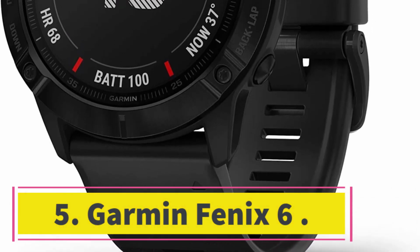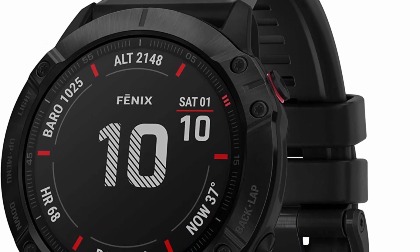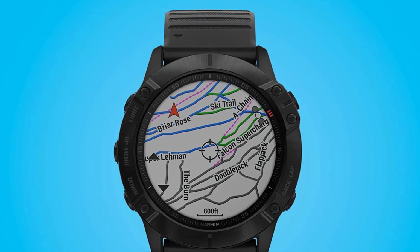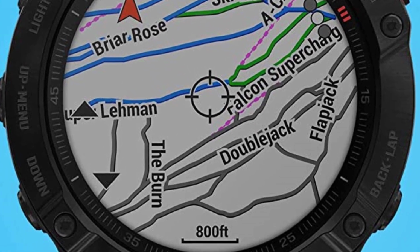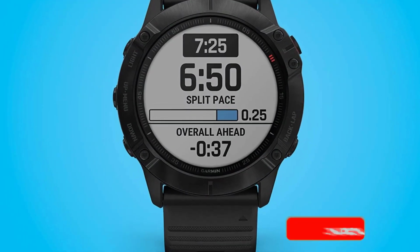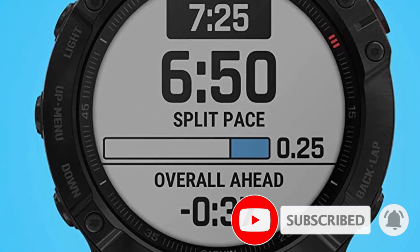Garmin Fenix 6. The Garmin Fenix 6 is the go-to timepiece of many individuals who love staying fit both indoors and outdoors. It shows off a very cool, robust, and monochromatic design that is sure to complement virtually any type of attire. This Garmin watch comes in a 47mm black case made of durable carbon fiber and is paired with either a silicone or titanium band.